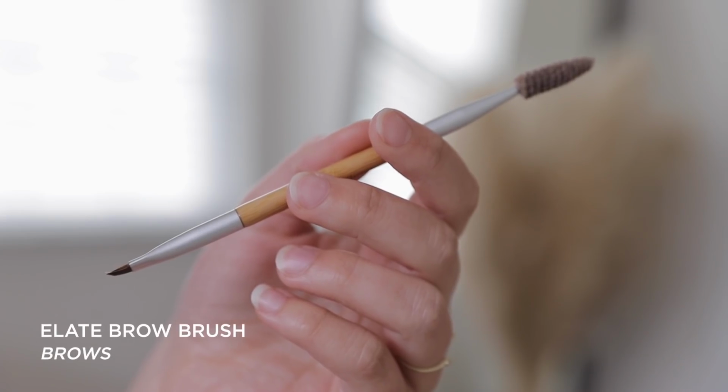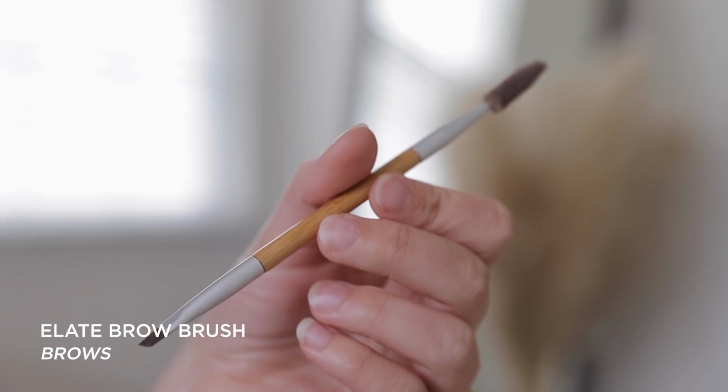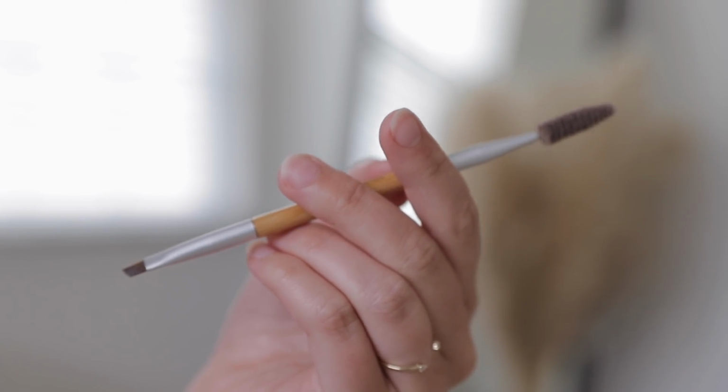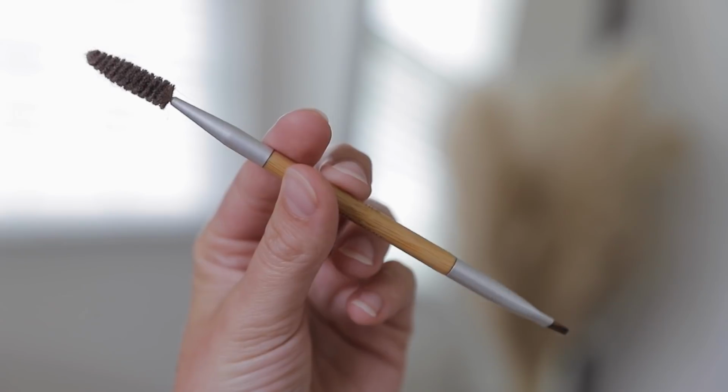And then I have this bamboo brow brush from ELATE Cosmetics. I really love the fact that this is double-sided. So on one side it has just a little applicator, which is great for the brow balm, and then on the other side it has a little spoolie so I can kind of get my eyebrows into place.